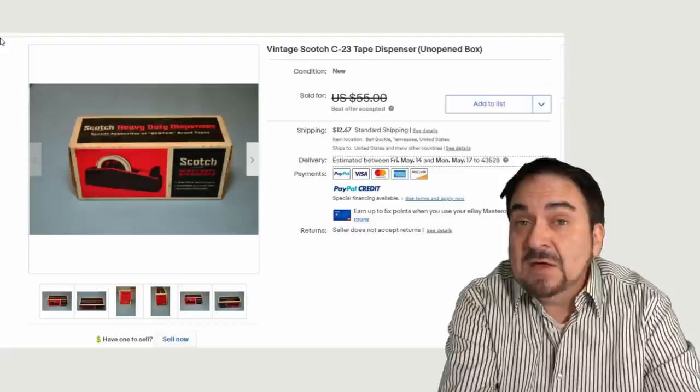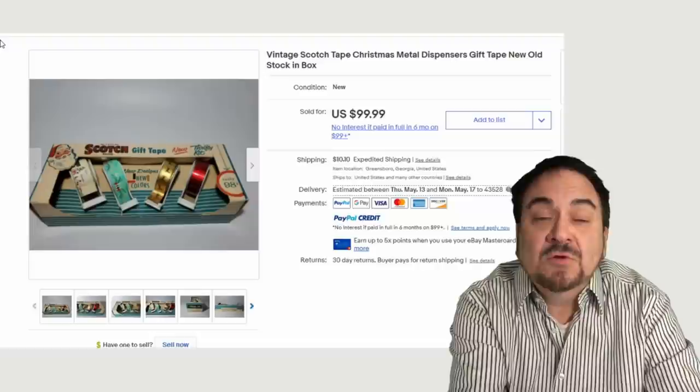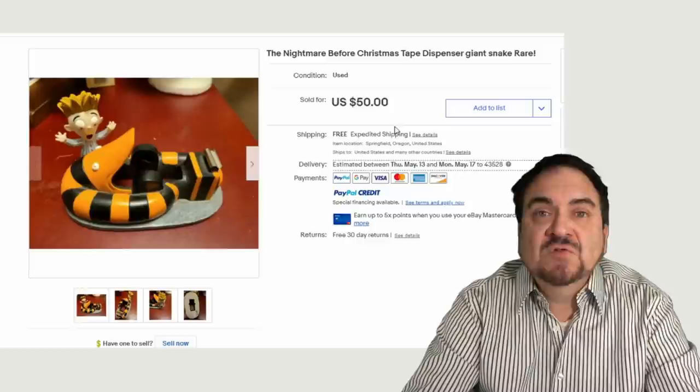Now here's a Christmas-related set of tape dispensers made to be purchased to wrap your gifts with. Multicolored foil tape on these. Standardized tape dispensers in here. It's by Scotch, probably 50s-ish, maybe into the 60s. $100 for this. Now, decorative ones are some of the most expensive ones, the ones that sell routinely for good money.